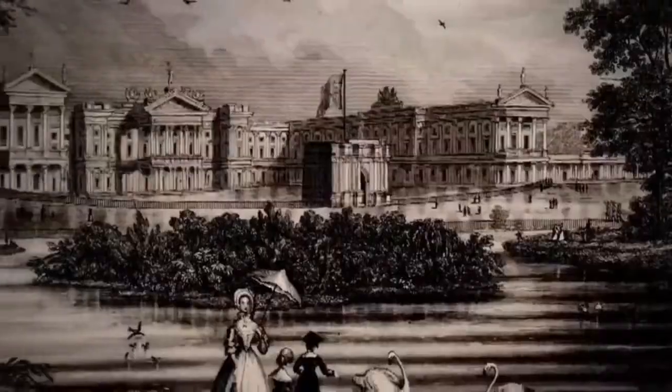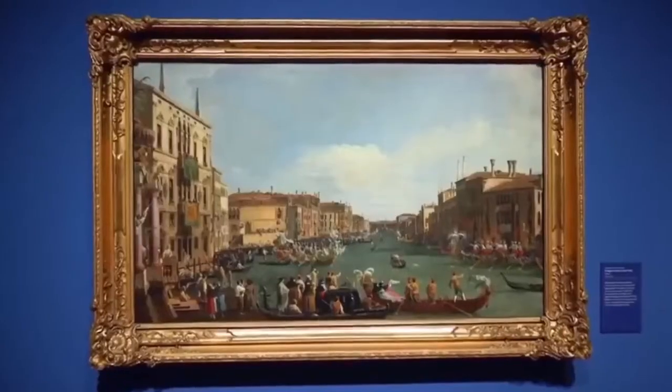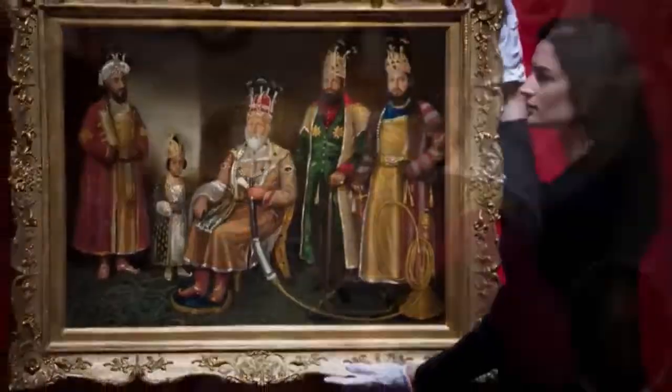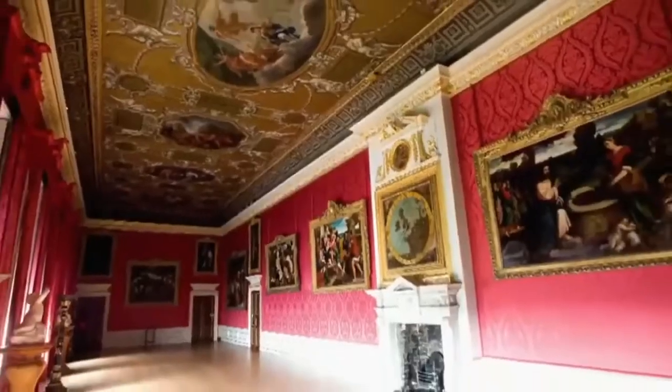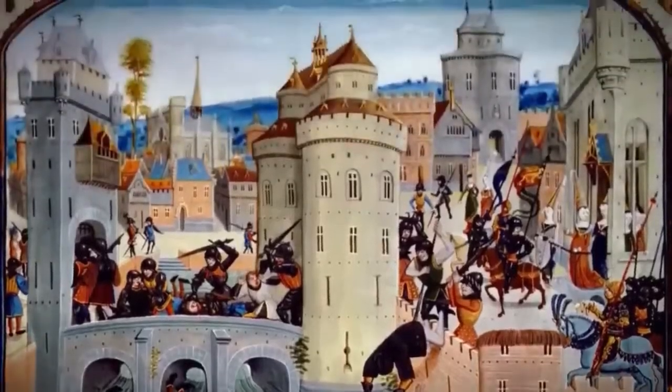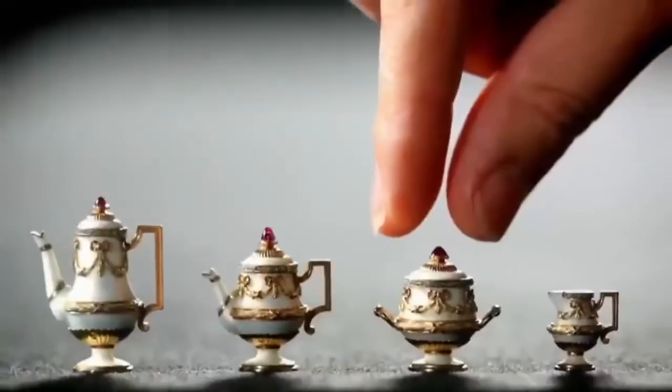Uncover the spectacular palace art housed within. The royal collection is vast, and I mean vast. It has more than 1 million objects spread across all of the royal palaces. Just imagine what has been collected over centuries. So this collection is unlike any other collection in the world. Discover their gruesome stories. It's an amazing insight into the royals' history, but also our common history.